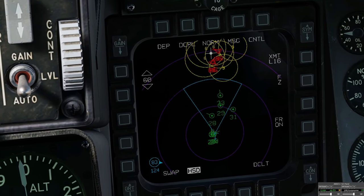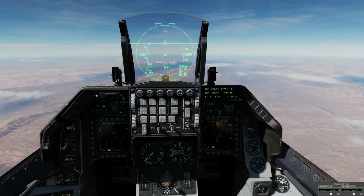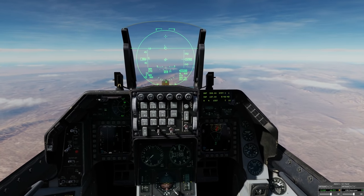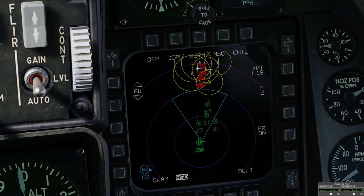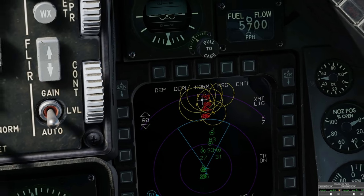Alpha lead, MUD 6, bearing 194. Lead, copy. I have the lead, MiG-25, over. Your shooter, fire one red. Four against eight. Come on, boys. You're closer. Do that thing.